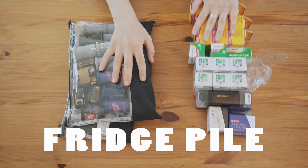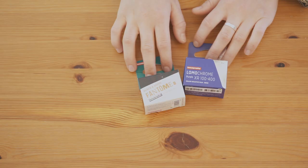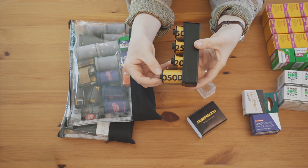Now onto my fridge pile. I have a bunch of consumer-grade films in here, such as Kodak Gold or Fuji C200, which I usually throw into my point-and-shoots. I also have a brick of HP5, which is one of my favorite black-and-white films, and some Lomography films to experiment with, namely Lomo Phantom 8 and Lomochrome Purple. I also have something I am very excited about, which is a mixed pack of Silbersalz 35, containing one roll of 50D, 200T, 250D and 500T.